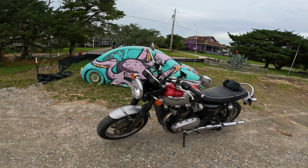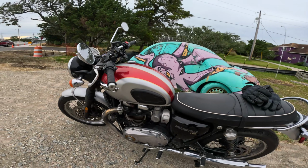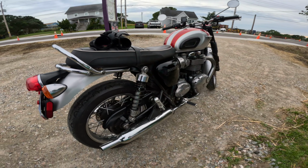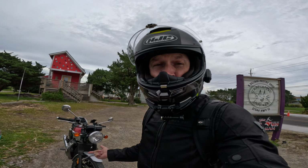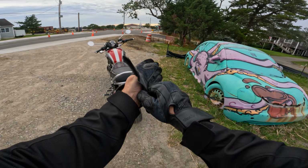Today, I'm here in Hatteras Island, North Carolina, in the Outer Banks. I've been renting this 2018 Bonneville with 21,000 miles on the clock as we speak. And I'm going to tell you why this motorcycle is the last motorcycle you'll ever buy. Thanks so much for joining me today.